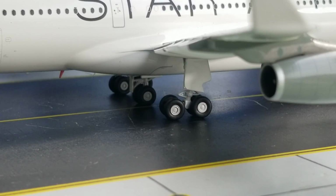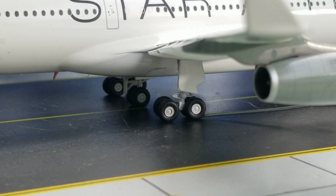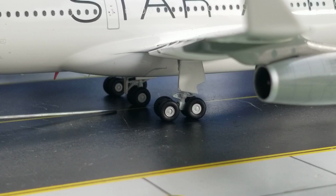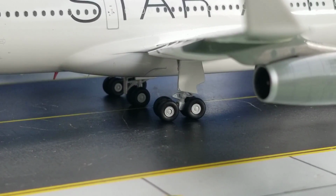Okay, now you got a better visual view of the landing bogey gears here on the starboard side of the aircraft, the landing gear struts as well as the landing gear door. Then you got a better visual view of the center bogey gear here as well.